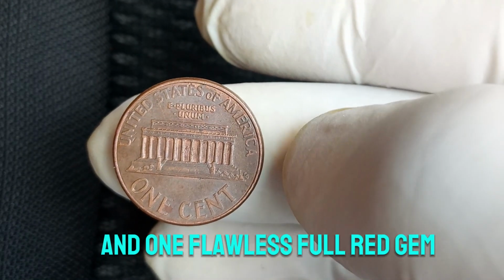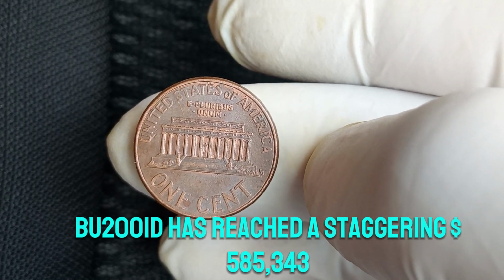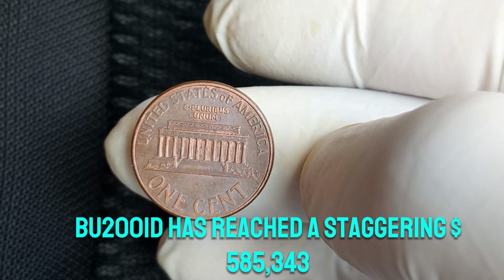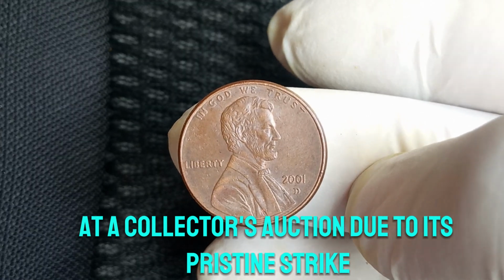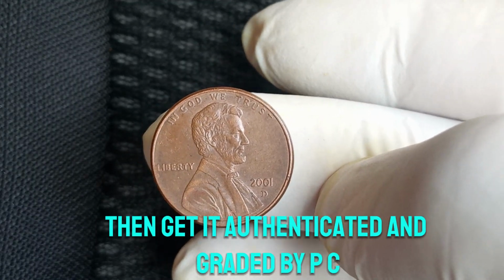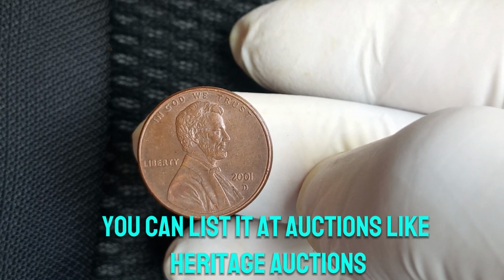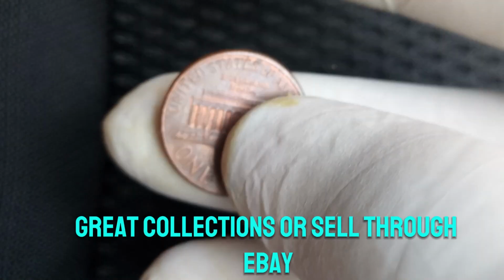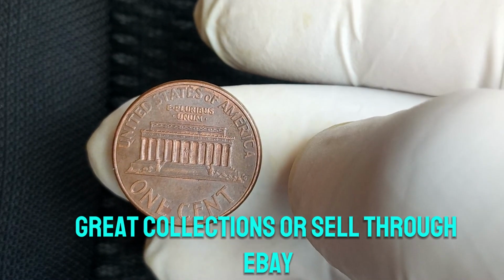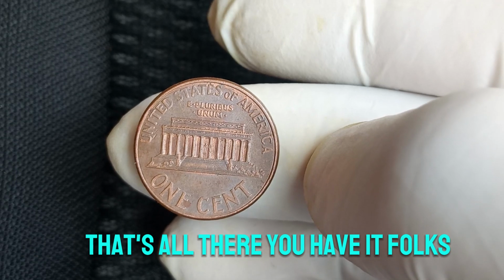And one flawless full red gem BU 2001 D has reached a staggering $585,343 at a collector's auction due to its pristine strike, rare error, and extreme demand. Then, get it authenticated and graded by PCGS or NGC. Once graded, you can list it at auctions like Heritage Auctions, Great Collections, or sell through eBay, coin dealers, or even directly to collectors.